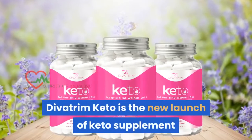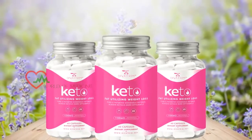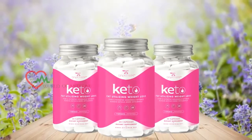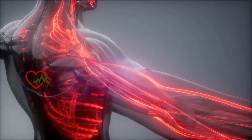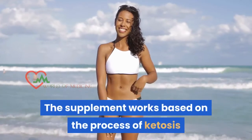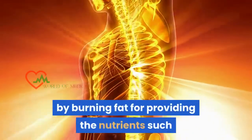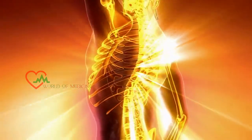Divatrim Keto is the new launch of keto supplement that came into existence to help people in improving their body shape and better health. The product enhances blood flow to the body and melts off fat by improving the metabolic rate. The supplement works based on the process of ketosis by burning fat for providing the nutrients such as amino acids and vitamins to the body.